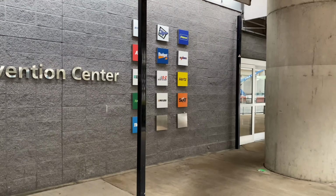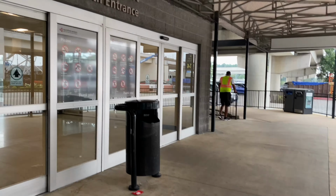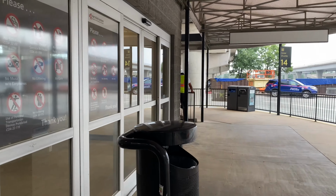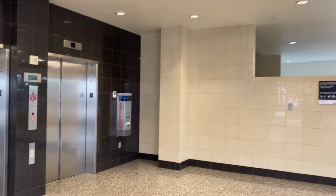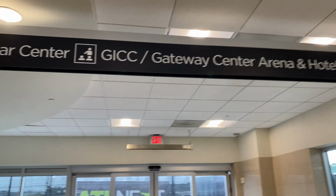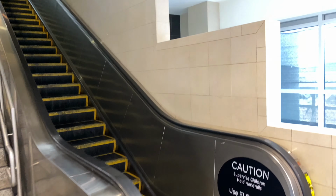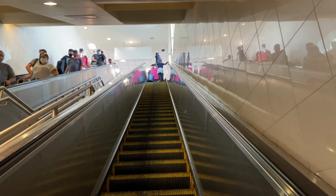It takes me to the car rental center, and it shows all the car rental companies on the wall that I just passed. And so I'm going to go ahead and get on this train, which is going to take me to the car rental center. Now, a lot of areas have escalators, steps, as well as elevators if you need them. I'm going to go ahead and get my steps in with the escalator, and go up on the escalator to get my steps in.